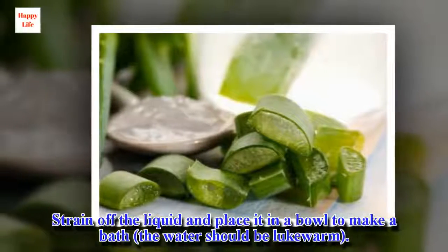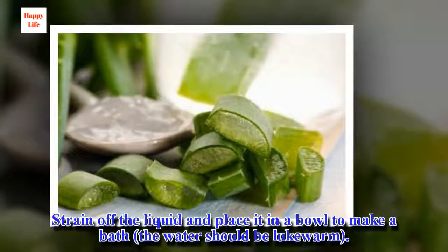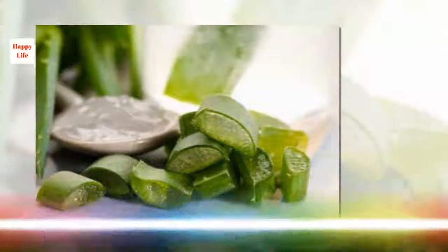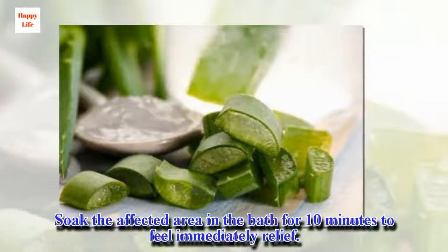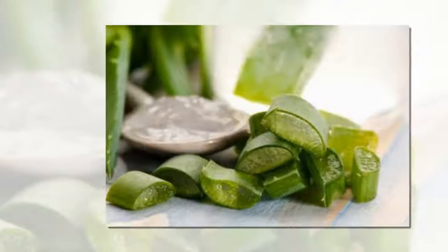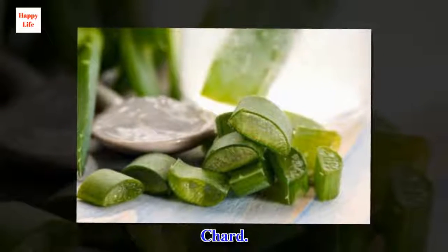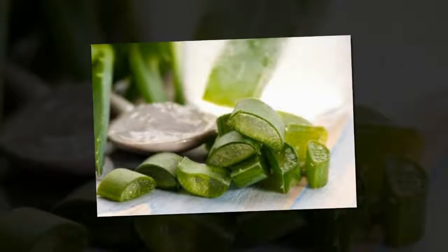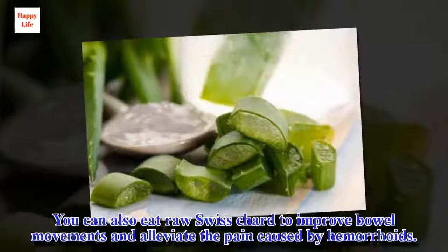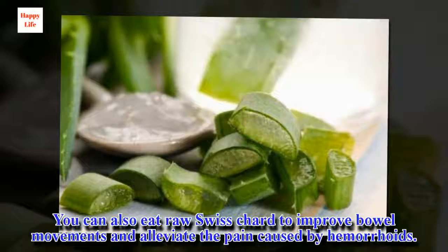Strain off the liquid and place it in a bowl to make a bath. The water should be lukewarm. Soak the affected area in the bath for 10 minutes to feel immediate relief. Chard. You can also eat raw Swiss chard to improve bowel movements and alleviate the pain caused by hemorrhoids.